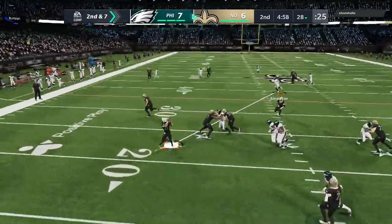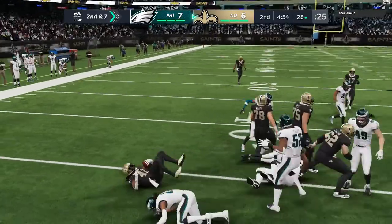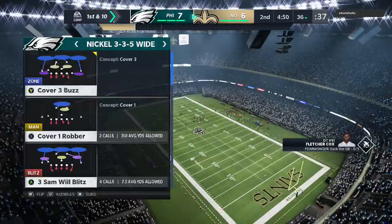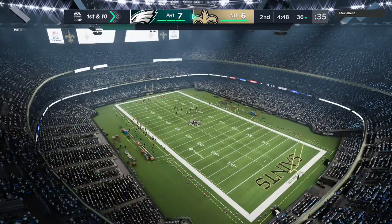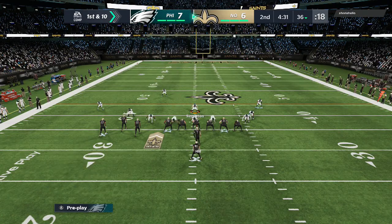Hill looks to throw. They'll set up the screen now to Kamara. That one a first down pickup of 8. For a second there, I thought that might break big. Screen pass. Looked like it was coming together. Looked like there was an opening. Still, ended up with a solid game.